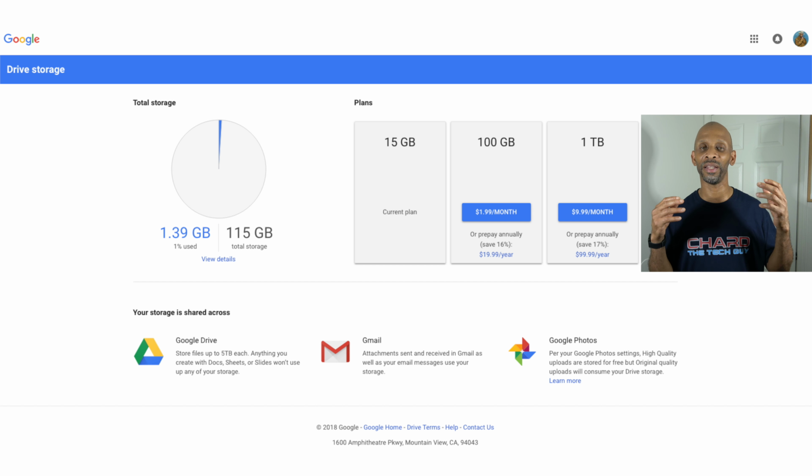And what I mean by pictures from my phone is that my phone is connected to my Gmail account. So whenever I take a picture on my phone, it automatically gets uploaded to the cloud. And I just want to make sure I have enough space where I don't run out. I'm pretty sure Google will give me a warning when that time comes, but I just went proactive on that one, went ahead of the situation before it actually happens.